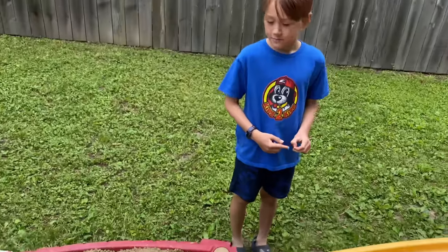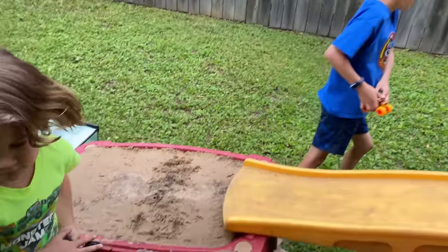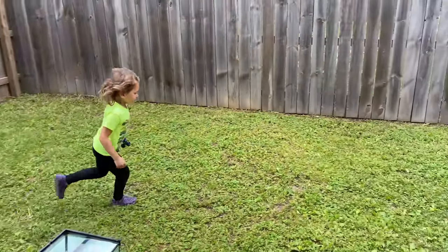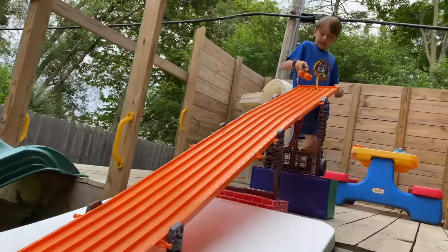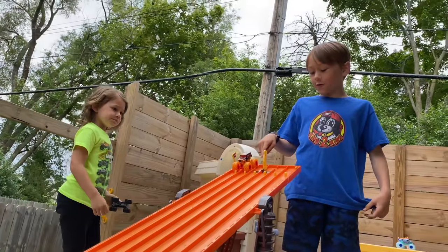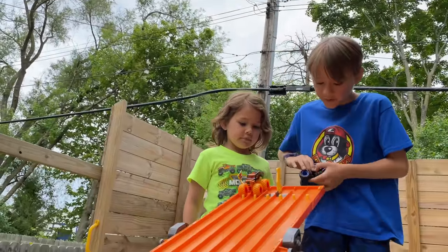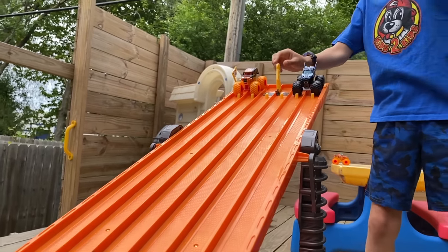Dragon one. Should we do another one of these two? Yeah. We'll do best two out of three. Okay. And then make sure you switch lanes. Do you remember who was in which lane? Yep. This guy was here. This guy likes this part because it's orange and this is orange. I'm going to pull down the lever this time. Son of a Digger versus Dragon. Race two. Okay, let's do it.